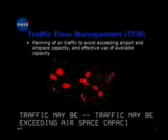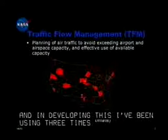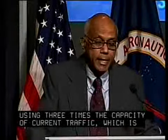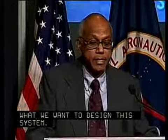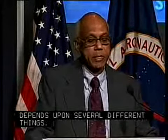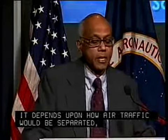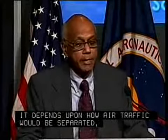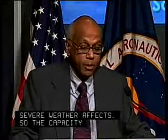In developing this, I've been using 3 times the capacity of current traffic, which is what we want to design the system for. And the airspace capacity depends upon several different things. It depends upon how air traffic would be separated, and also how severe weather affects. So the capacity is dependent on many different factors, and I'll talk about them as we go along.